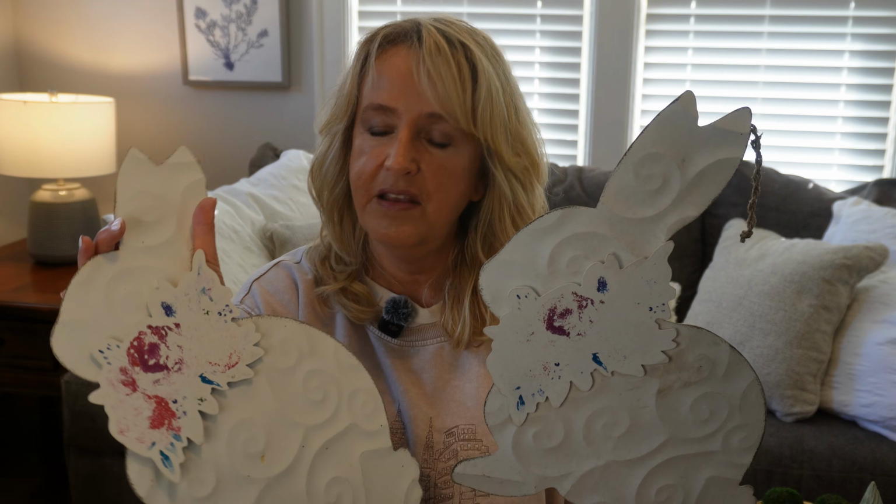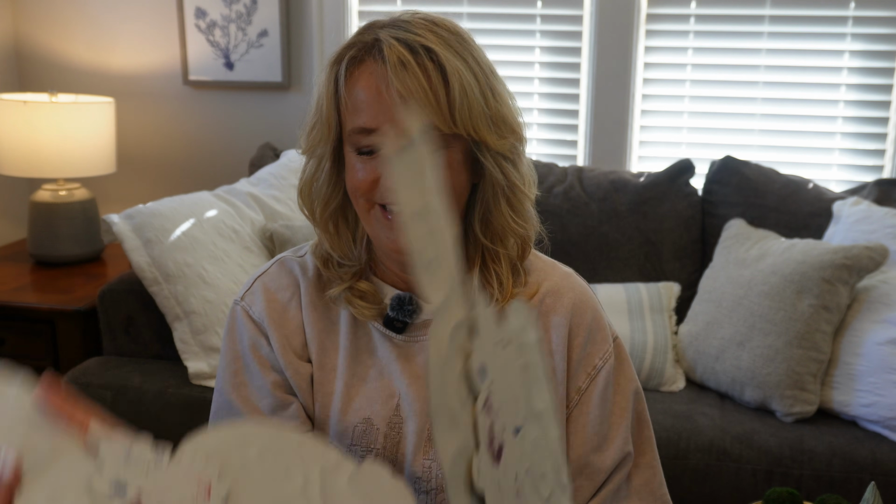While we're at Habitat for Humanity, I found these 2 Easter bunnies that can go in the front yard. They're yard decor. And I can put both of them in the front yard, or I may put one in front of the she shed.